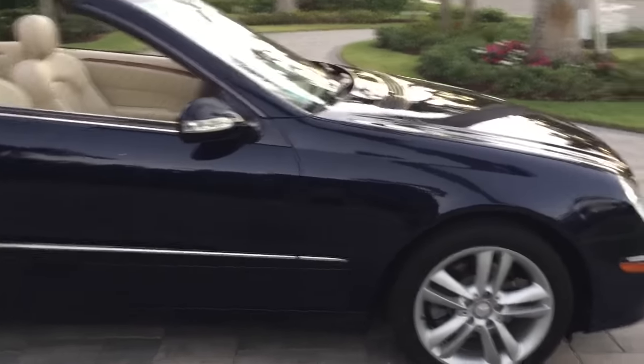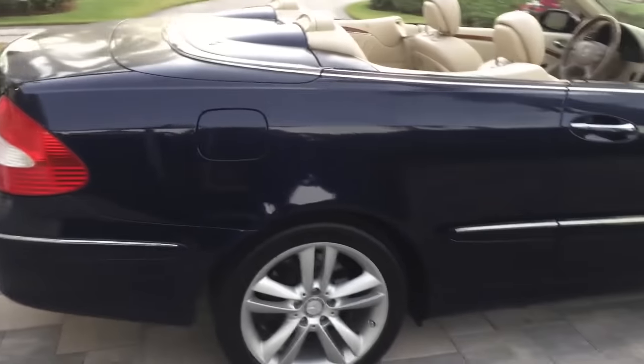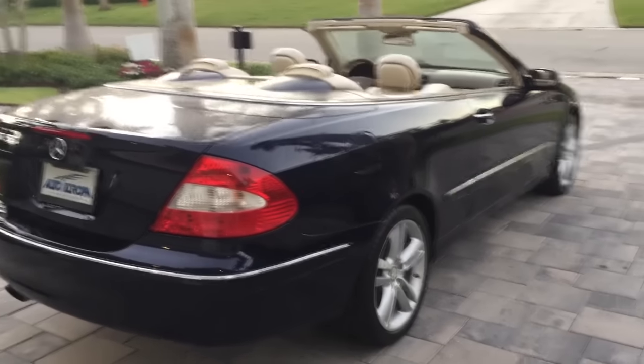This one is finished in Capri blue outside. It's a beautiful dark blue metallic color. At night it looks black. During the day it looks lighter blue. It just sparkles and glints.